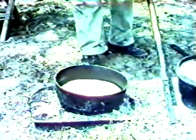And sourdough camp bread. These stick to a cowboy's ribs just as good today as they did on the old Chisholm Trail.